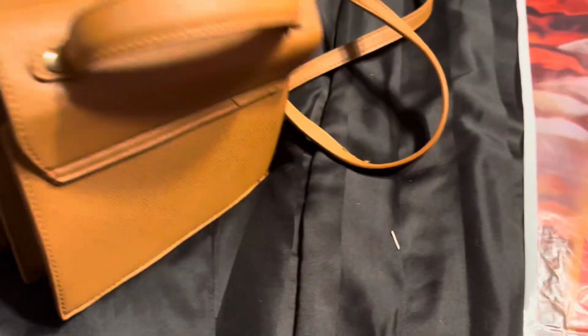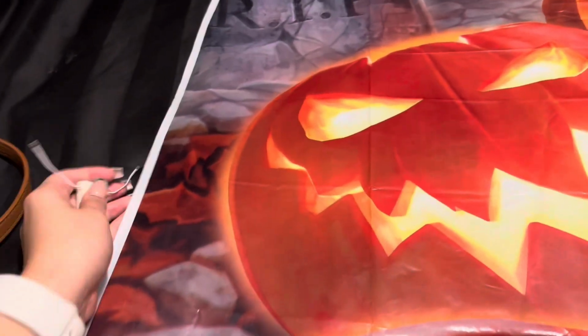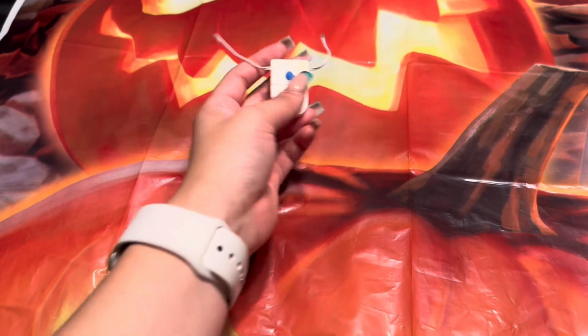Hold on, give me one second. It's a little later. I got some tape. Like always, shout out to my boyfriend because he got me some tape. What I'm going to end up doing is taping this thingy to the back of this. And I'm thinking I'm going to put it in one of these pumpkins' eyes so that the little lights will light up the eyes, you know what I mean? But that's what I'm going to do right now, and then I'm going to stick it up on the front of my door.